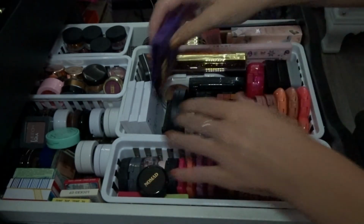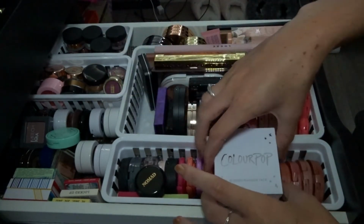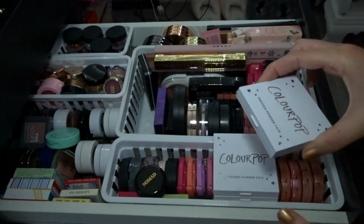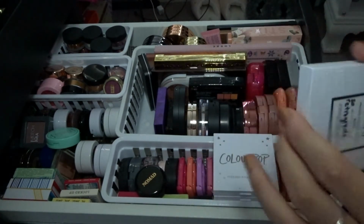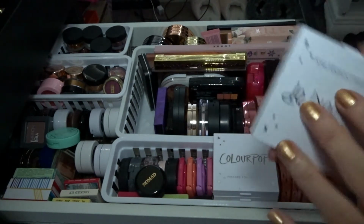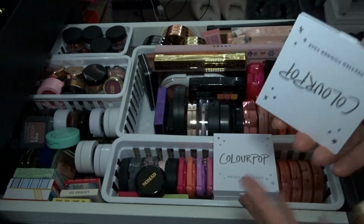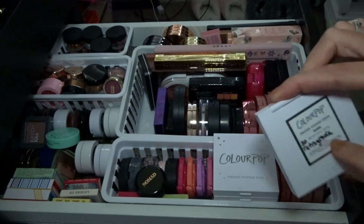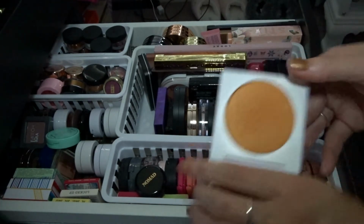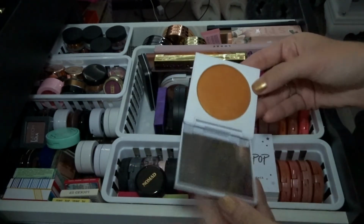Okay, Peach Peak. I have 3 ColourPop blushes. 2 of them are from the Kathleen Lights collection, and one of them is just from the regular collection. This one's from the Kathleen Lights collection. I just wrote the name on the back because they come in packages and the name is on the back of the pan. So once you put them in here, you don't know the name, so I just wrote the name on the back of the package. This one's in So Retrograde. It's her orange shimmery one.